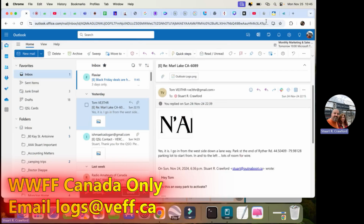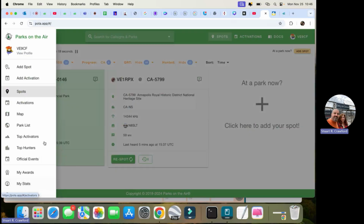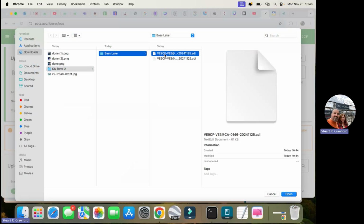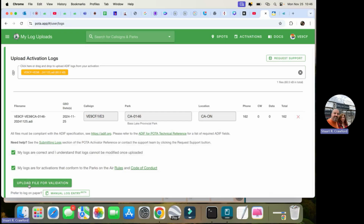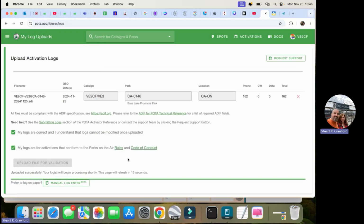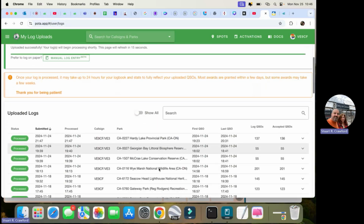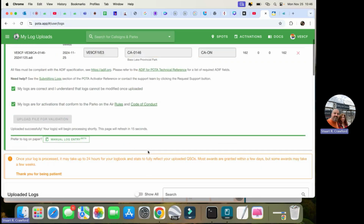The next part is I go to my POTA, to my log uploads, and I just choose my POTA log, just like that. There's my 162 contacts. There's a couple dupes in there. Upload the file for validation. When it does its thing, it'll show up here with all my other activations. You'll see here that yesterday I was on a Victor Echo 9 Charlie Foxtrot to Victor Echo 3, and today will be the same thing.